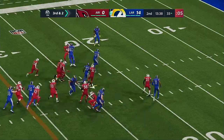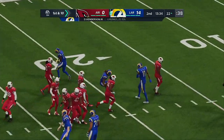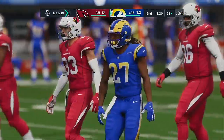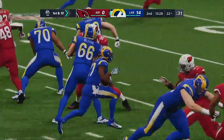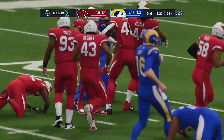Henderson will try and run for the first. And brought down, but not before they're inside the 25. It's a gain of 11 and a first down, L.A. We both know it's difficult, but they've made it look effortless out there. Through the air, on the ground, they've moved the ball with relative ease.